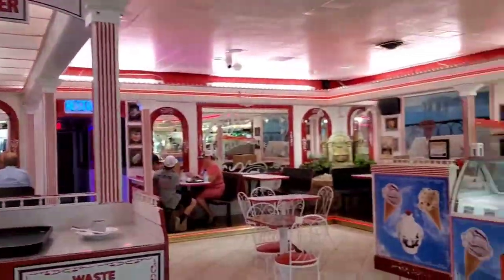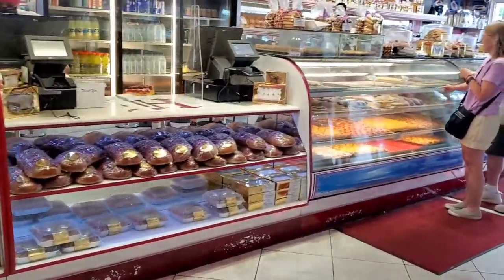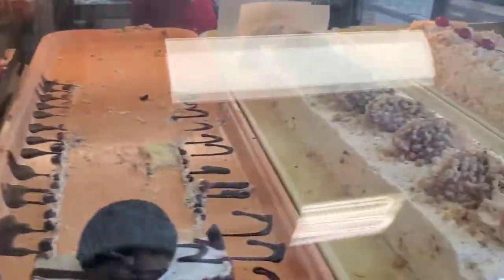So this is one of the bakeries in Tarpon Spring. They have ice cream and you can get any dessert, breads. It's really nice here.